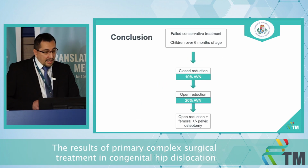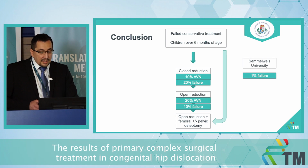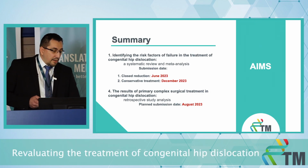So in our first project, I defined the rate of failure in hip dislocation treatment. It was 20% in closed reduction and 10% in open reduction. And in our second project, I investigated the results of our treatment protocol at Semmelweis University, and we found only 1% overall failure rate. Although the rate of avascular necrosis was 10%, it was only 4% in previously untreated hips. So the first manuscript is under review, and I'm planning to finish the second in August, and then the third one on the conservative treatment topic in December.